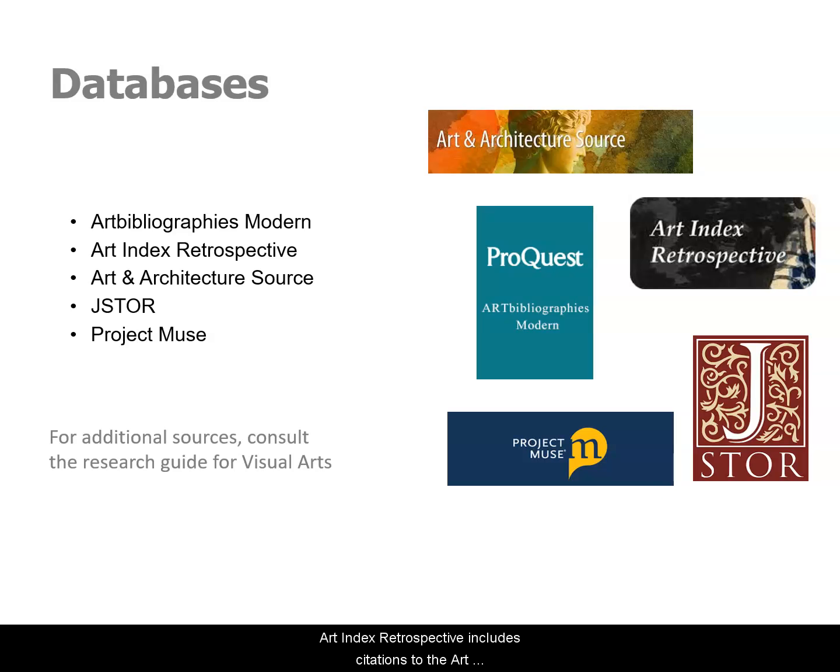Art Index Retrospective includes citations to the Art Index, Volume 1 to 32 of the printed index published between 1929 and 1984. Its coverage includes English language periodicals, yearbooks, and museum bulletins, as well as periodicals published in French, Italian, German, Spanish, and Dutch. In addition to articles, Art Index Retrospective provides reproductions of works of art that appear in indexed periodicals. Art and Architecture Source features full-text articles for a comprehensive collection of journals, books, and other formats. It's international in scope and includes periodicals published in French, Italian, German, Spanish, and Dutch, as well as English.